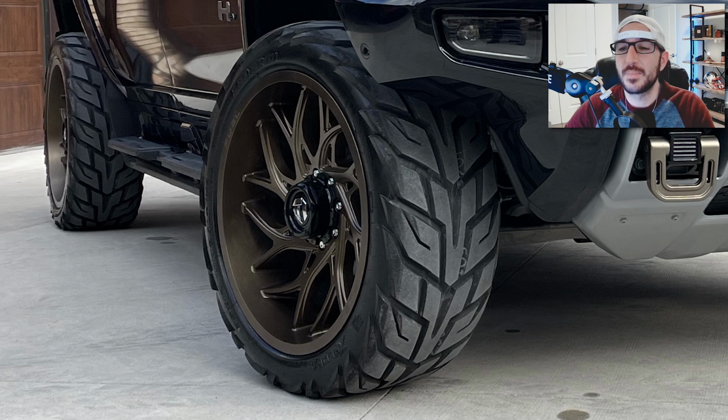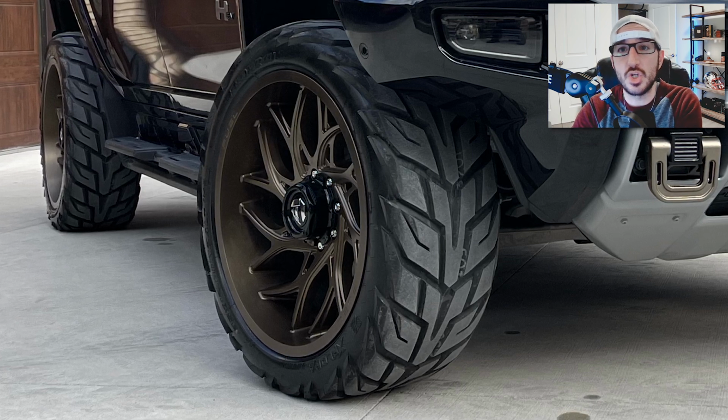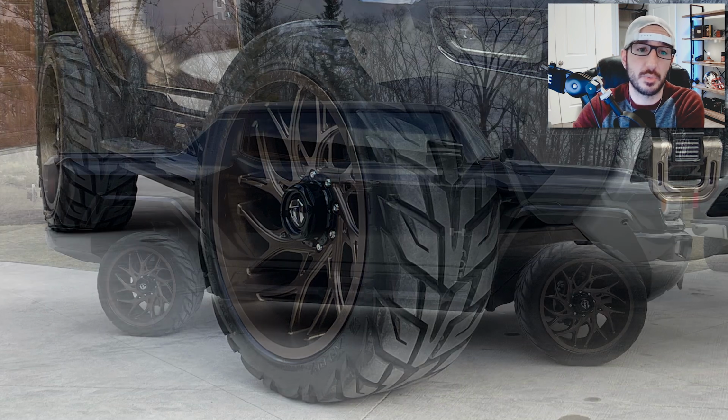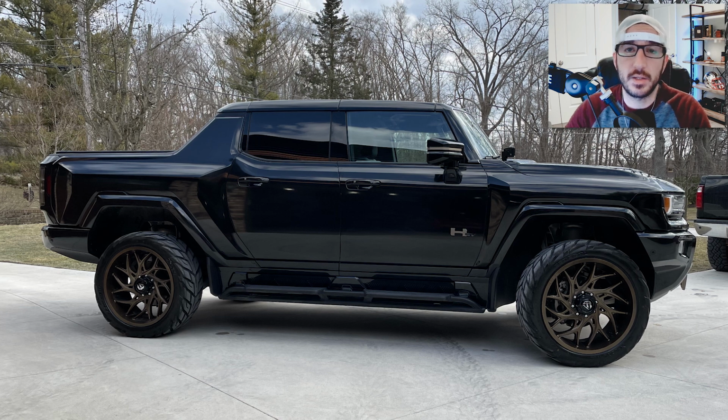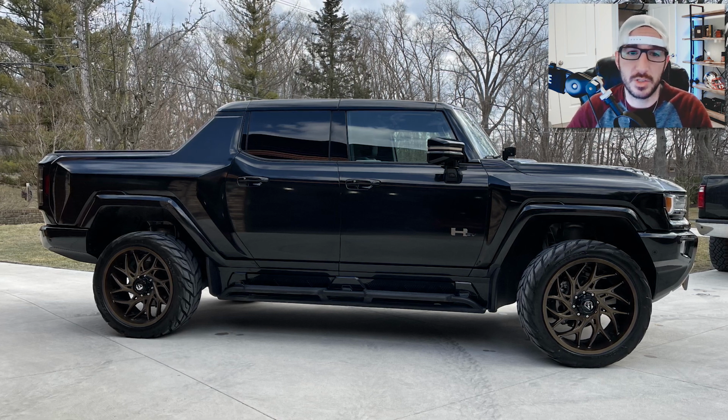I love the way they look. Those were mounted up with no additional lifting or anything required on the Hummer. So pretty cool that you can fit 24s with 35s, no additional modifications required to the suspension system.